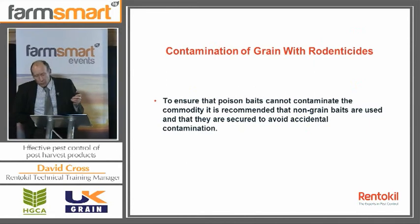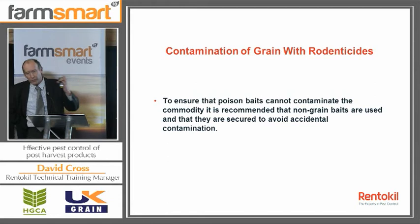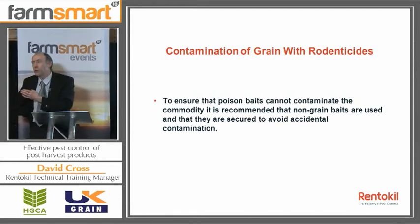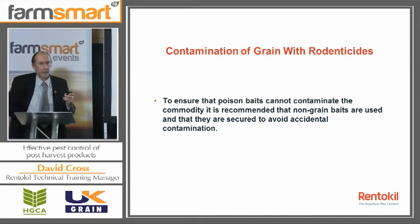The GTAS code, and quite a lot of other codes, in fact, you can go right the way through the food chain from grain storage right the way down to finished products, and there will be a code about something where somebody is saying, well, best practice will be to do this.